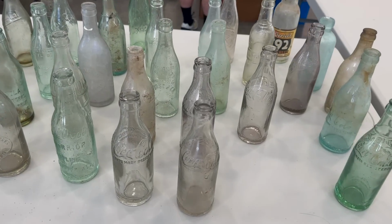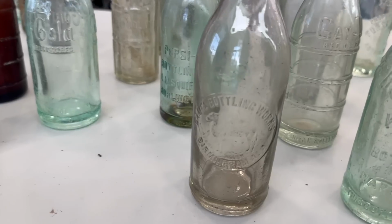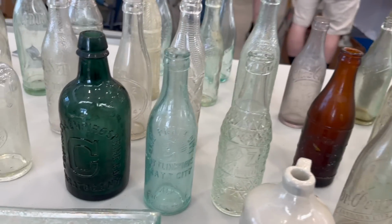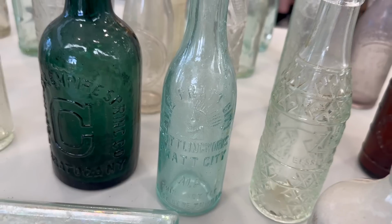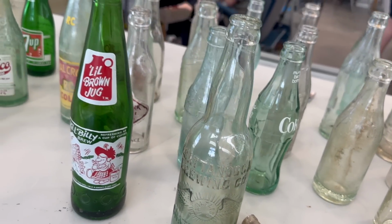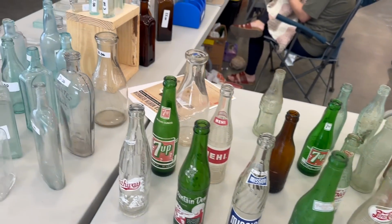We'll start with Clayton's table right here. Take a look at what all he's got. Straight side Cokes, pictorial camels, Dr. Pepper's Z-Best. Check it out, Pratt City Indian Crown Top. Chattanooga Brewing Company over here. It's got a few ACLs or applied color labels.